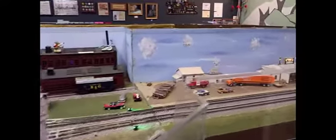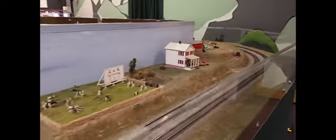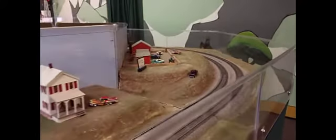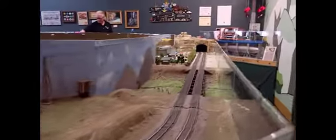This is a walk through the entire main display, this massive oval, and you'll see the system operating, and I'll show you some of the details later as we go through this.